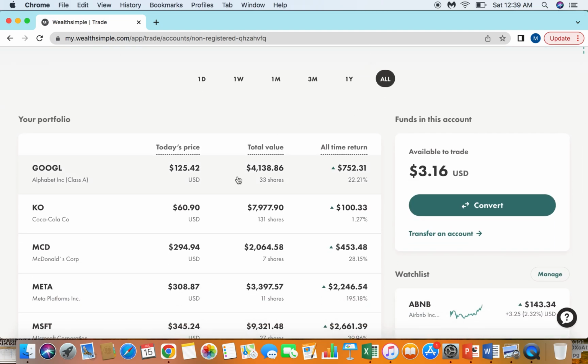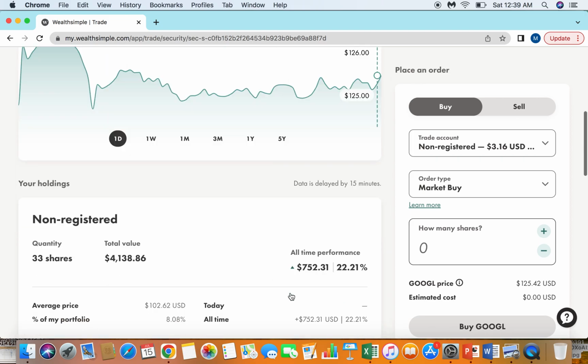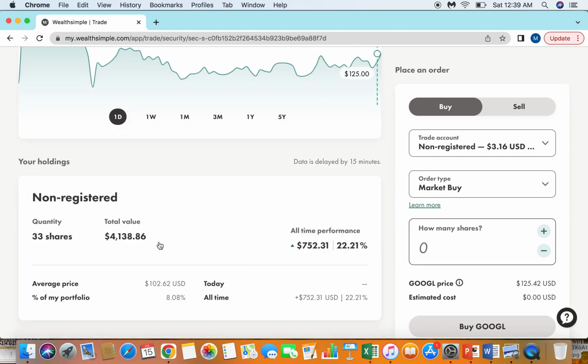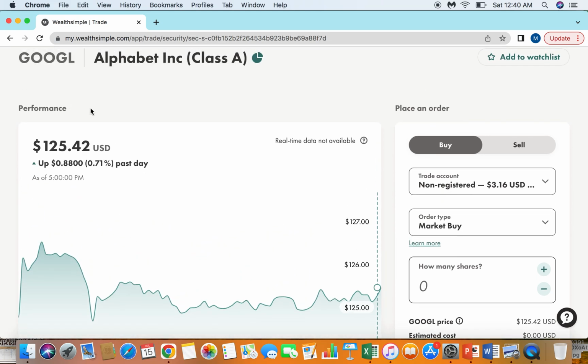I'm going to start off with Google. Google is a great business. As I look at my position here, I'm up 22%. I own about $4,000. This is one of the few companies I own. I think Google, Amazon in another account, and Meta are the only companies I own that do not pay a dividend. And that just goes to show my thoughts on their business model.